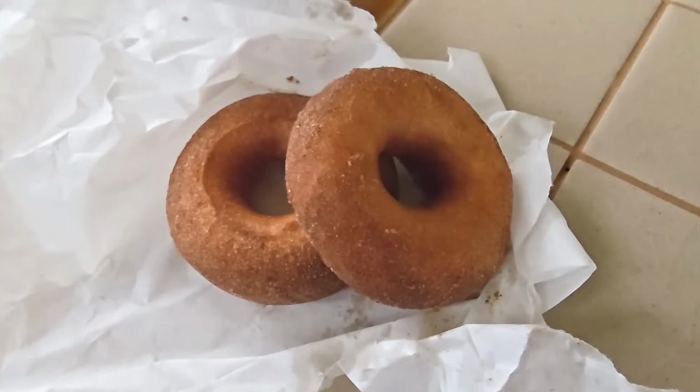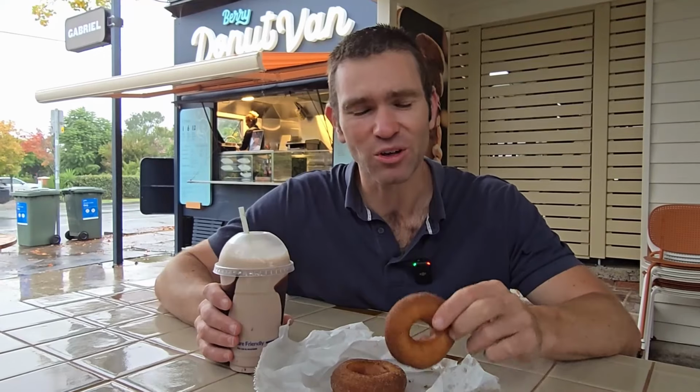It's nice and fluffy on the inside and a little bit of a crunch on the outside. And that cinnamon is just so sweet and tasty. Oh, it is the perfect indulgent snack. If you're looking for some indulgence when you're in Berry, make sure you check this place out.